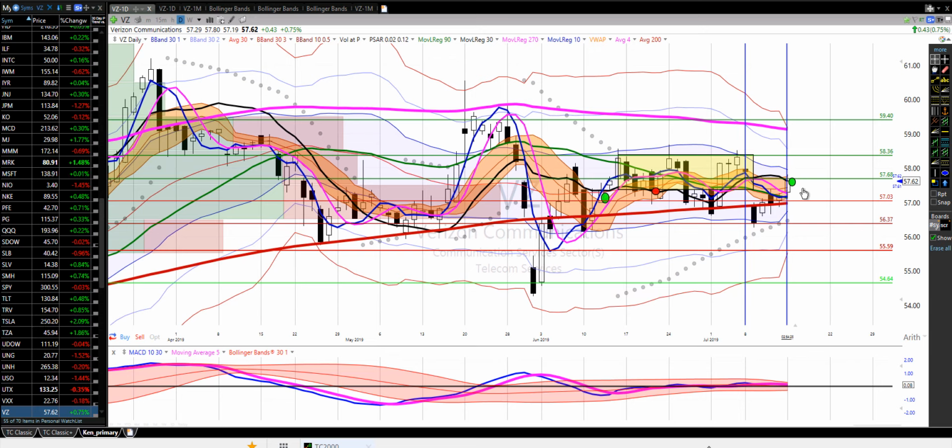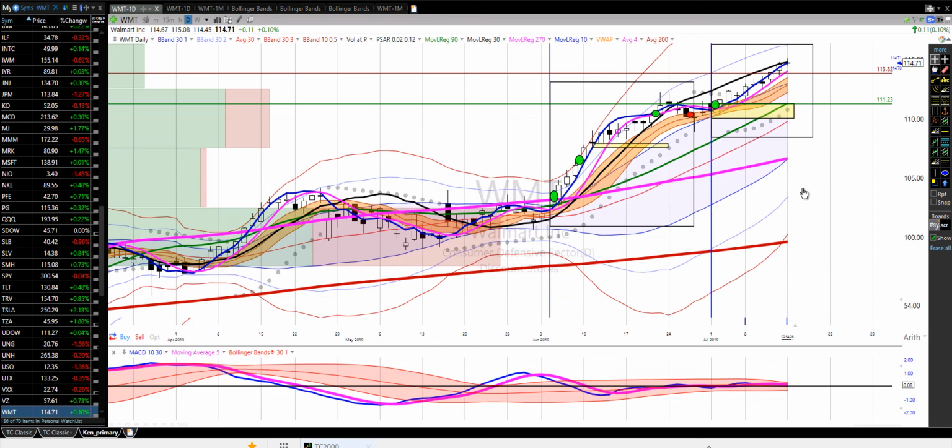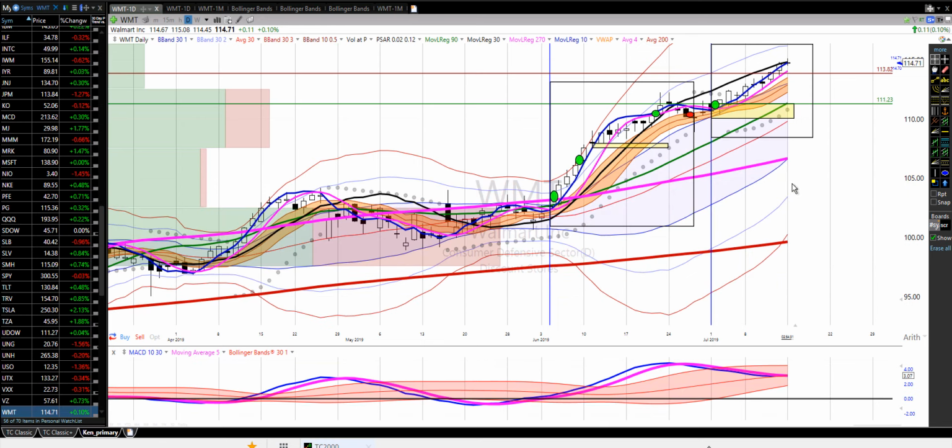Got long one today in Verizon, and the stop is at the red line. We'll see how that goes. It was one of the stronger individual stocks today. Walmart, we've been long one. I ordinarily would be long two, but because of the extended indexes, I haven't been, so I'm going to tighten that to the one-day low.